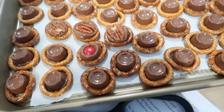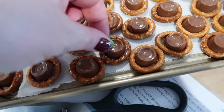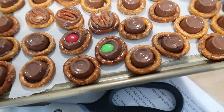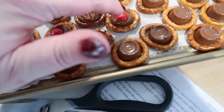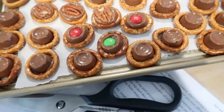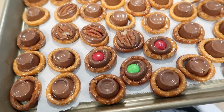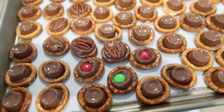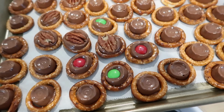This is a super kid-friendly treat to make because it doesn't require a ton of skill or dexterity. So especially with little kids, this is super fun for them to help with. And then we also added some with M&Ms as well, just because the red and green looks pretty, and obviously some people don't like nuts. I personally prefer the ones with the pecans because I really like the combination of the sweet and the salty with the crunchy nut. I just think it's really good.